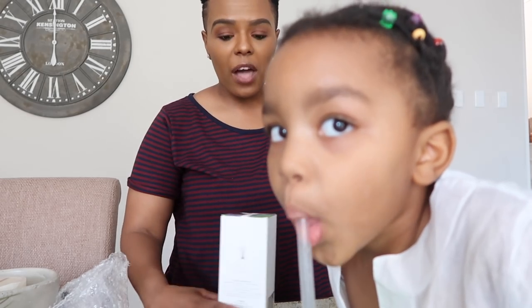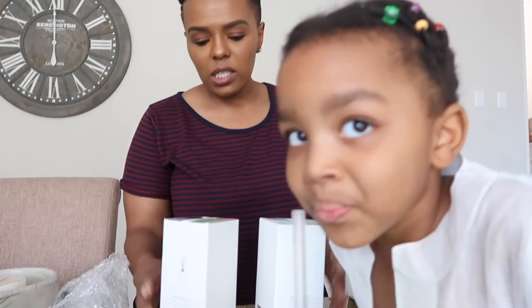As much as I love candles, I kind of feel like diffusers are my thing in the summertime. I keep candles in my bedroom, but I love diffusers around the house. So I picked up two diffusers, different scents. One scent for the lounge and one scent for the dining area.